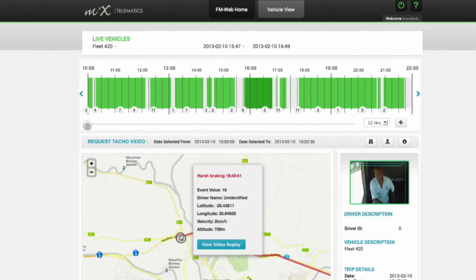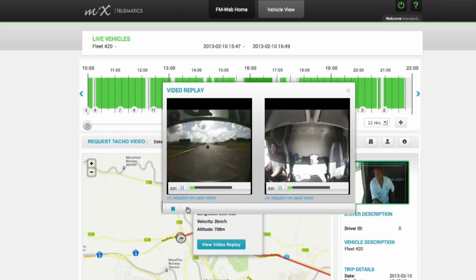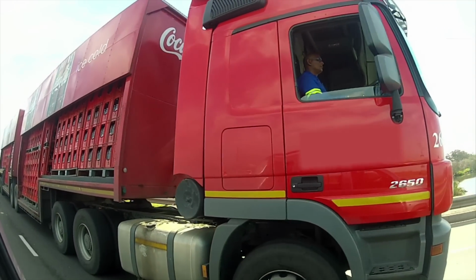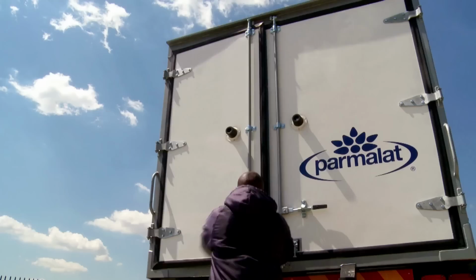There is also the option to request a 2.5-minute high-resolution video clip recorded within the previous 72 hours a vehicle was in trip. Events are customizable, with dozens to choose from, and can include anything from harsh events like braking to accidents and door open.